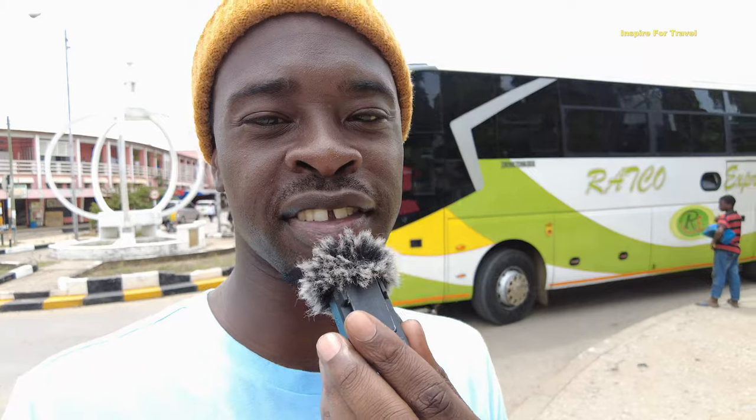That's the Ratco bus, one of the popular buses that travels here in the Tanga region.